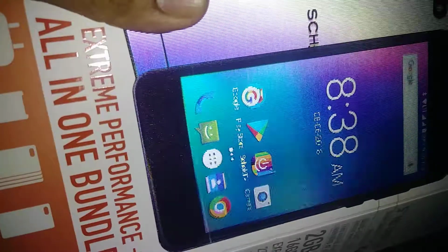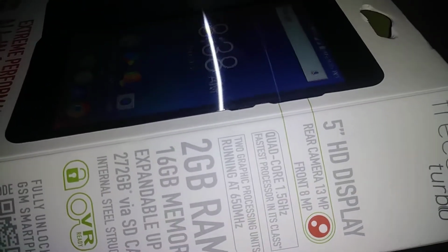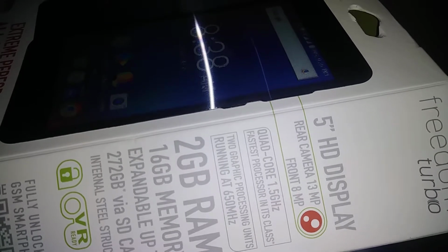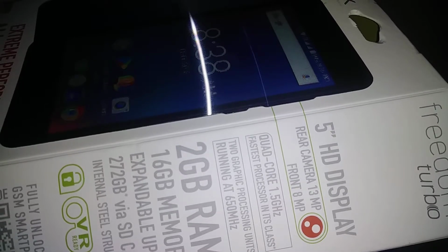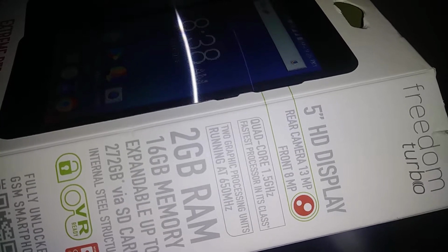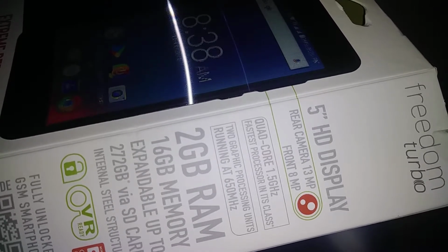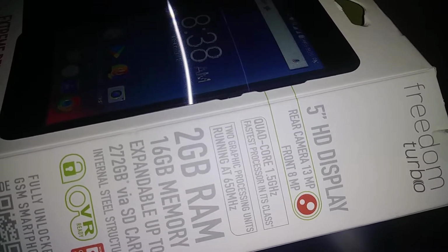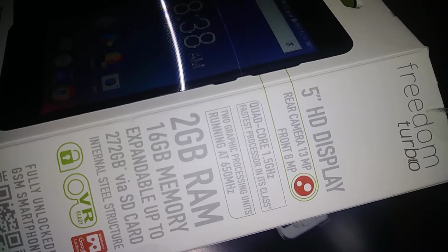Okay, so if you're trying to buy this phone, the Schok Freedom Turbo, let's go over some information about it in case you want to buy it from Target. First, the screen is 5 inch, with a 30 megapixel rear main camera. The front camera is 8 megapixel, and it has a dual SIM card slot and 2GB of RAM. That means you can download your applications and go on the net fast. It has 16 gigabytes of internal memory, and it supports an expandable SD card up to 272 gigabytes.